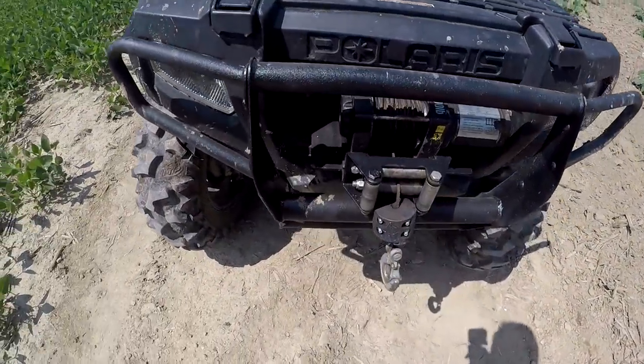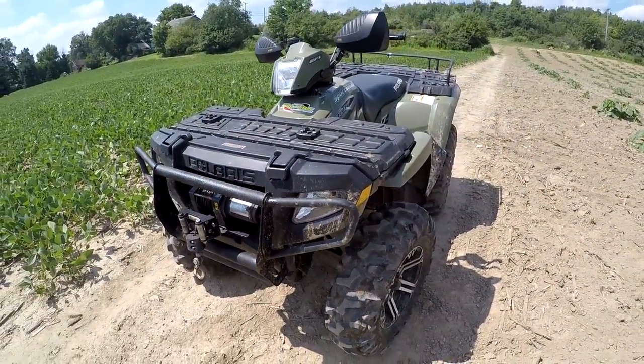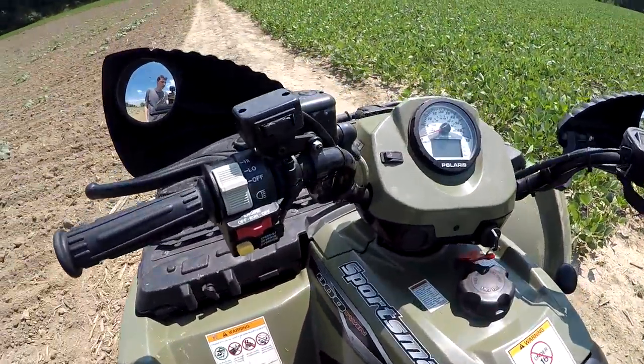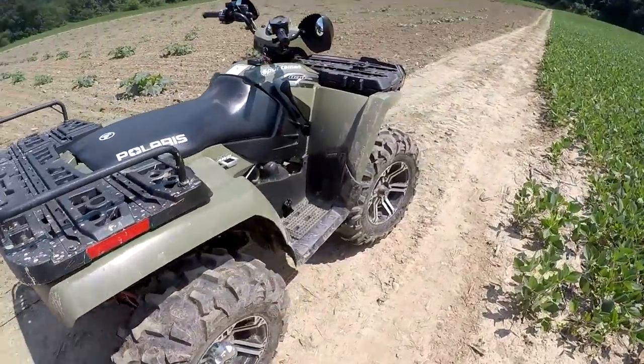Up here in front, you've got all that good winch action, all that good stuff. That should be coming in handy. And in the back, we have a trailer hitch and everything. So I think I've shown you guys a pretty good overall overview. I think the only thing left to do is to hop on. So with all that out of the way, guys, why don't we hop on?